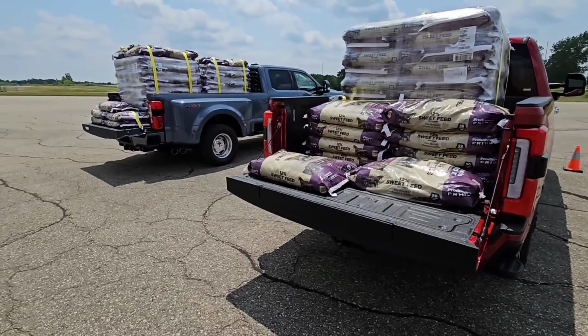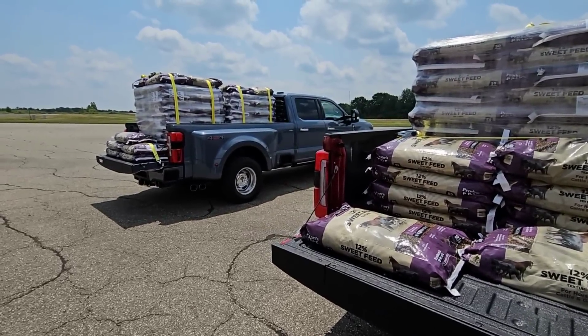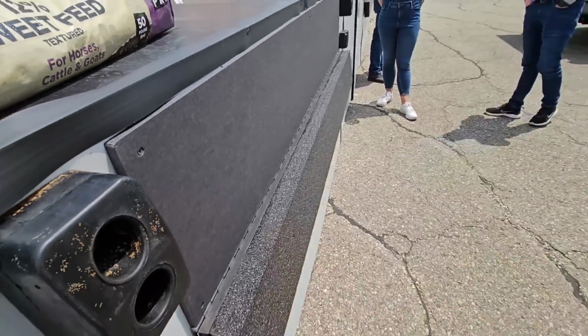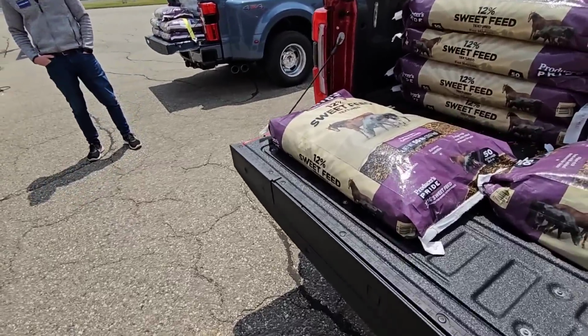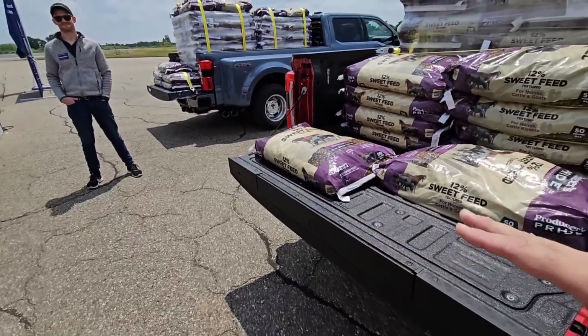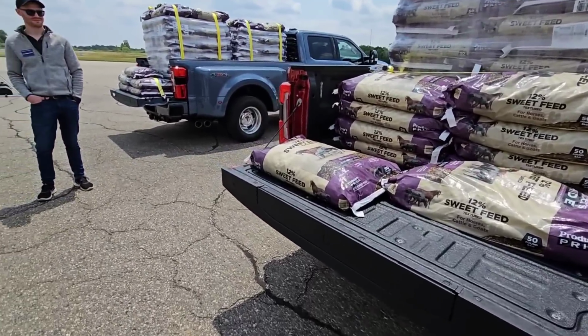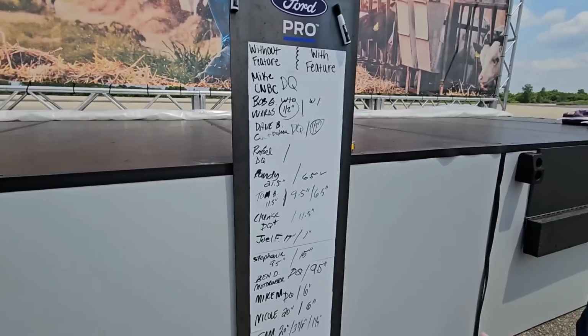Anyways, so they're playing a contest here with all the journalists that come out, and it's to see how good they are at backing up to this foam pad right here. So the first time is no camera or parking assist. And then the second time is camera and parking assist. And they have a tally board over here that indicates how close they were able to get.